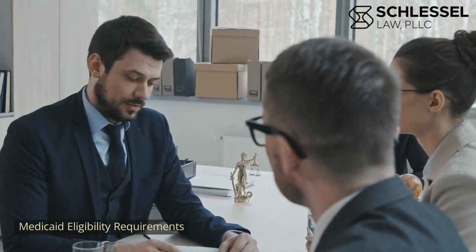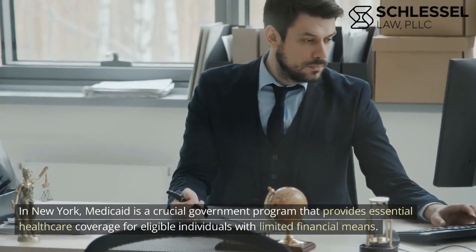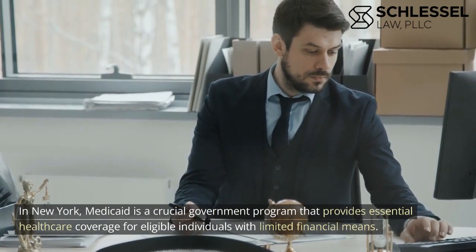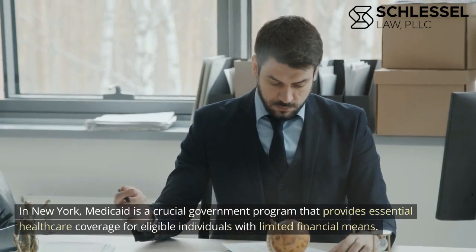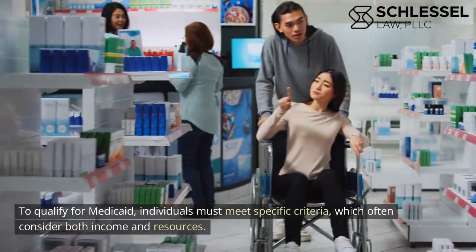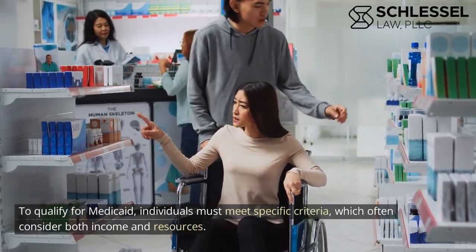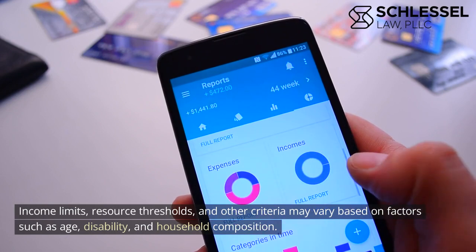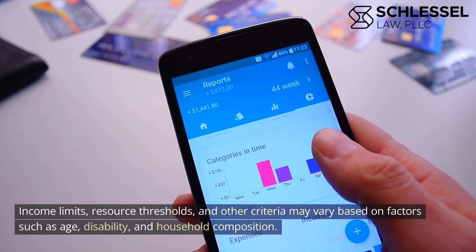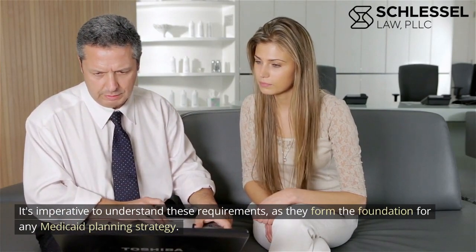Medicaid eligibility requirements. In New York, Medicaid is a crucial government program that provides essential health care coverage for eligible individuals with limited financial means. To qualify for Medicaid, individuals must meet specific criteria, which often consider both income and resources. Income limits, resource thresholds, and other criteria may vary based on factors such as age, disability, and household composition. It's imperative to understand these requirements, as they form the foundation for any Medicaid planning strategy.